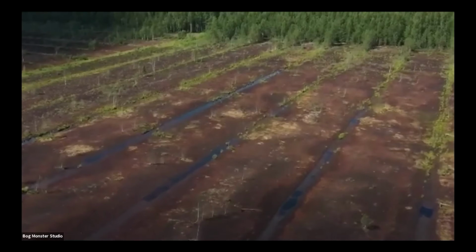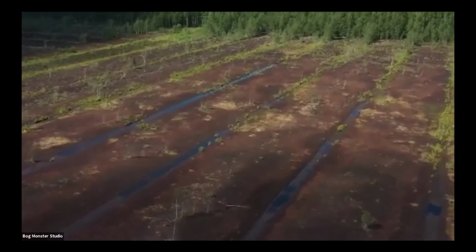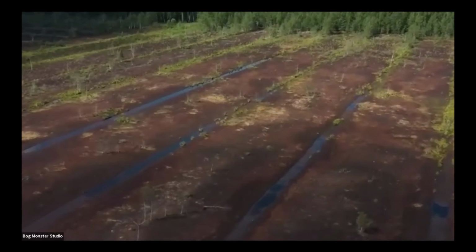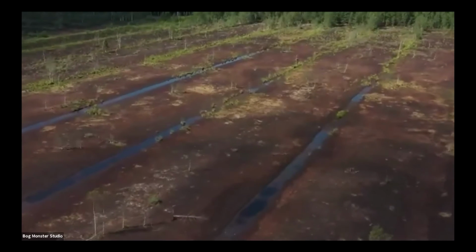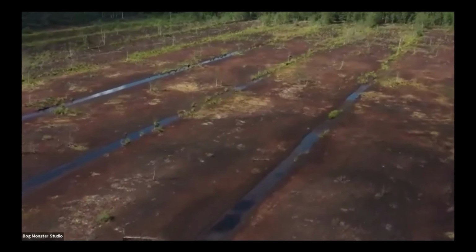And in the future, but this future will be on a long time scale, maybe 100 years from now, this peatland can be also similar, not really the same, but similar to the pristine peatland we saw before.